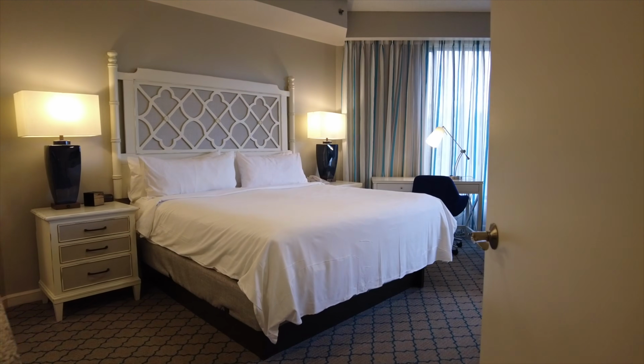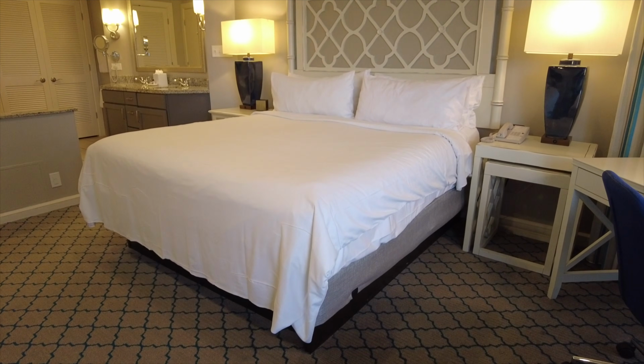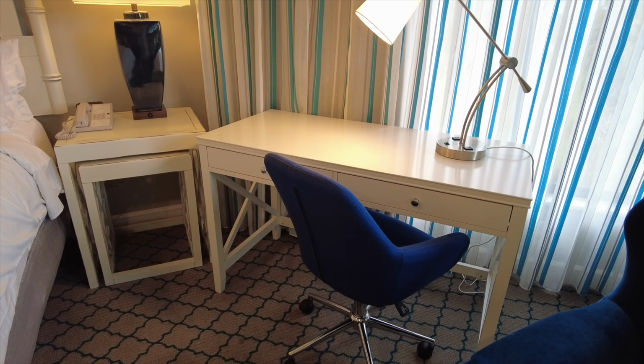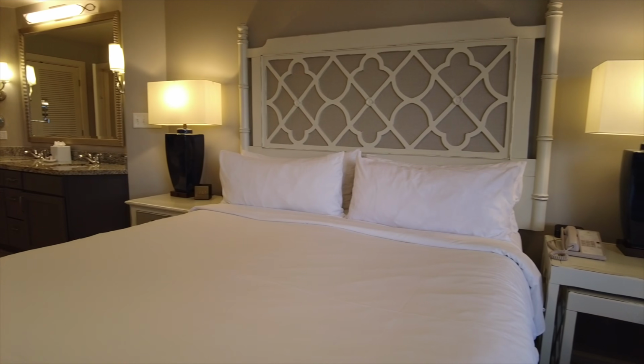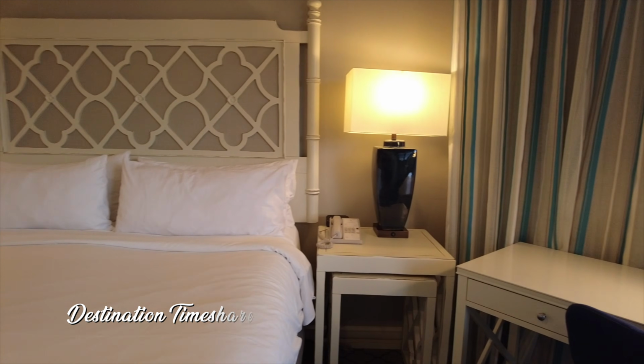Next up, we're going to go in and take a look at the master bedroom. Pretty nice master bedroom here. You do have a king size bed, couple of nightstands, and best of all, there is a desk over there on the side that kind of looks out the windows. It was actually kind of great to have this. You could sit at the desk, you could open up the curtains there, and you could look outside.